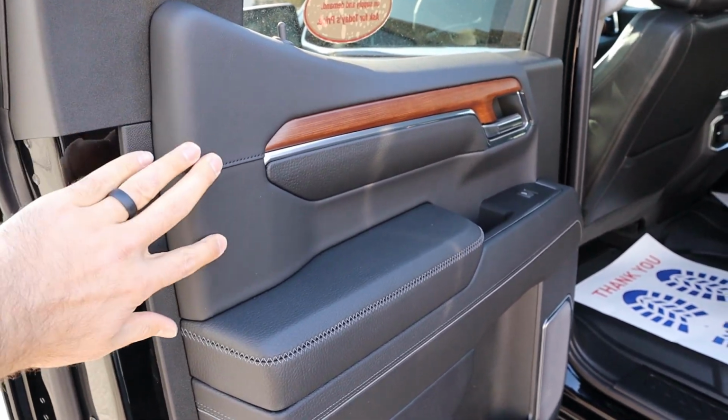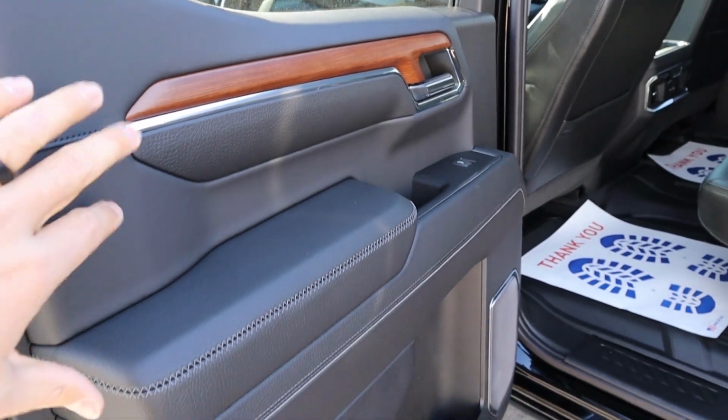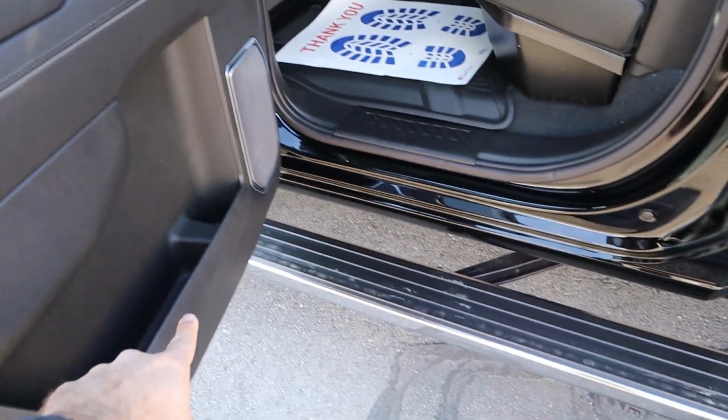Now we've got really nice leather here at the top of the door panel with wood trim. You can see it's like cowhide texture down below, and then look at the cross stitch design. That is beautiful. And you can see the stitching down below that. And then we do have power steps.